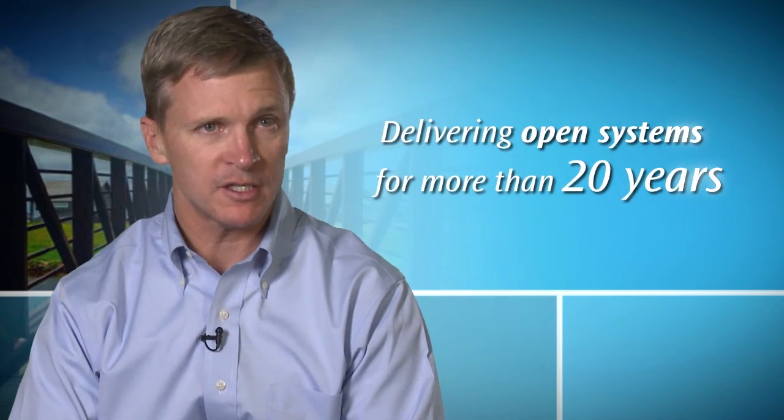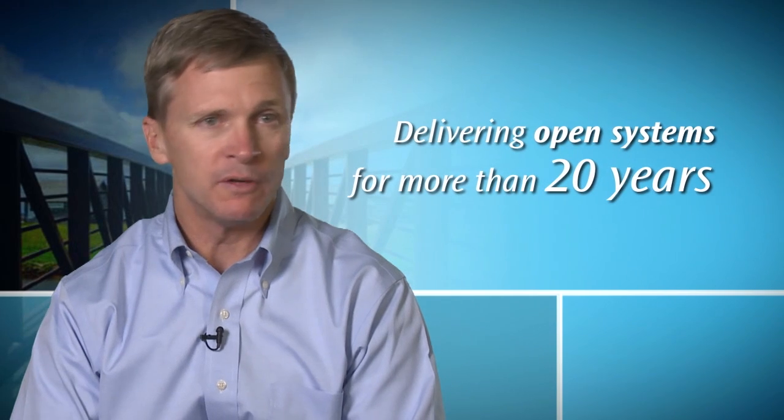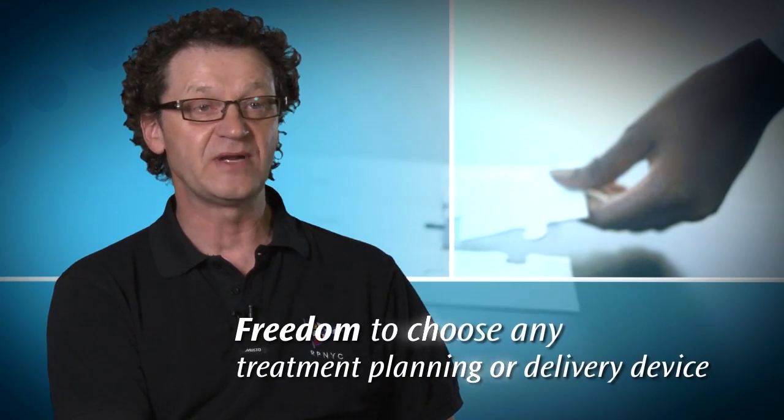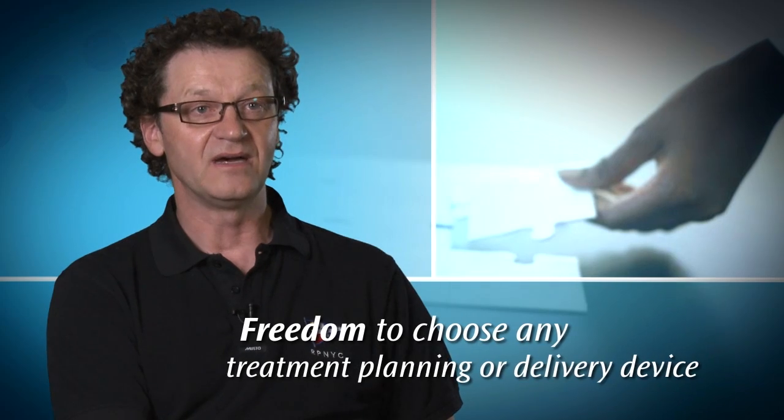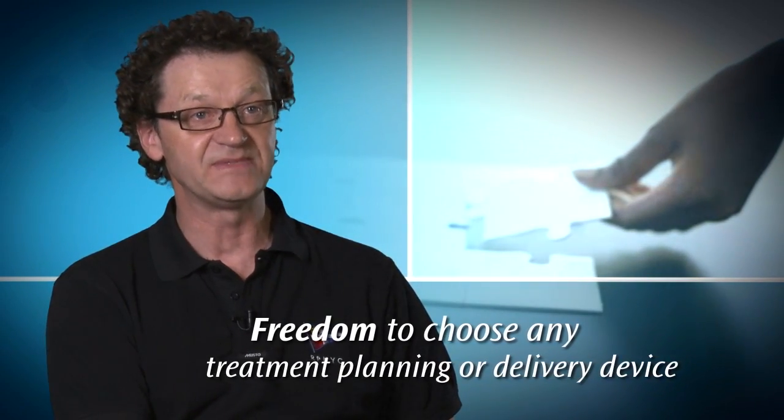The ability to share information across different systems, different platforms, is what MOSAIQ has been doing for over 20 years. One of the key features of MOSAIQ is its multi-vendor support. And since we have such a varied environment of different vendors' treatment equipment and scanning equipment, we rely on MOSAIQ to be able to interface to all of these technologies, and it has been able to do so over the years. You can pretty much connect every machine that is currently on the market to this system.